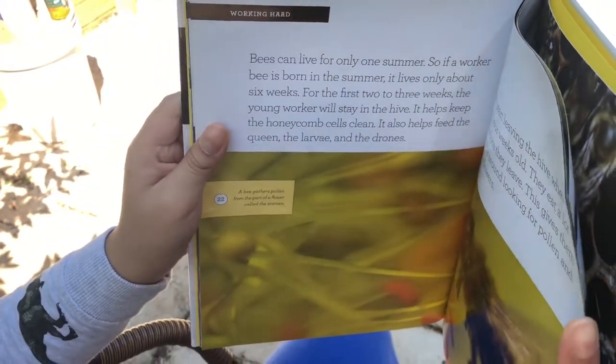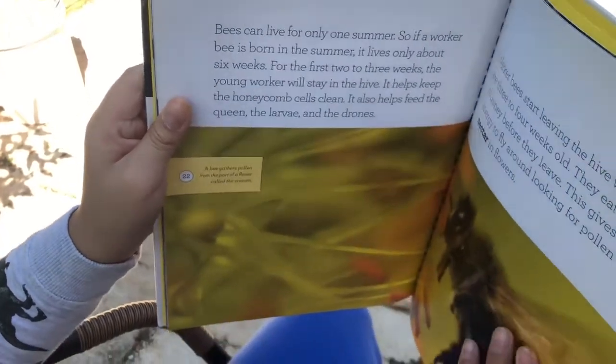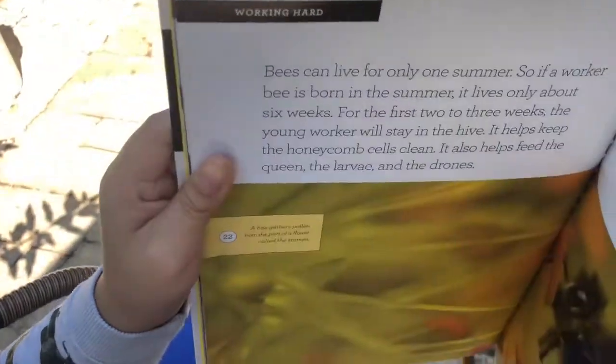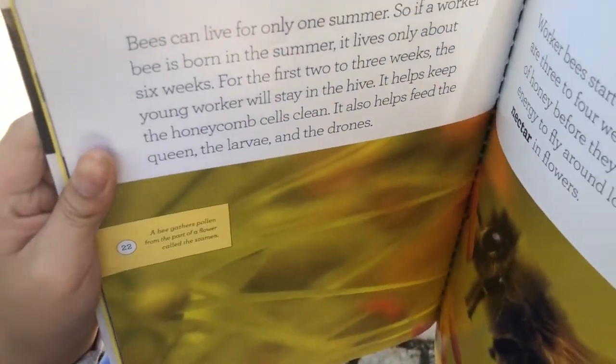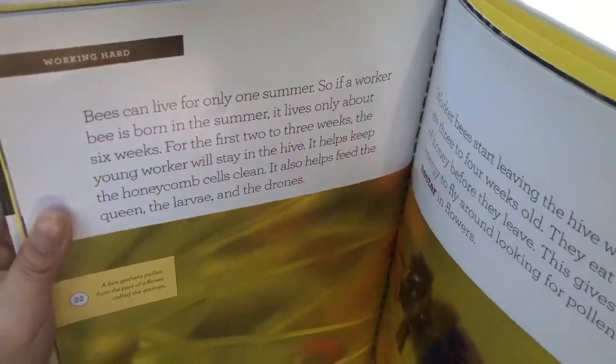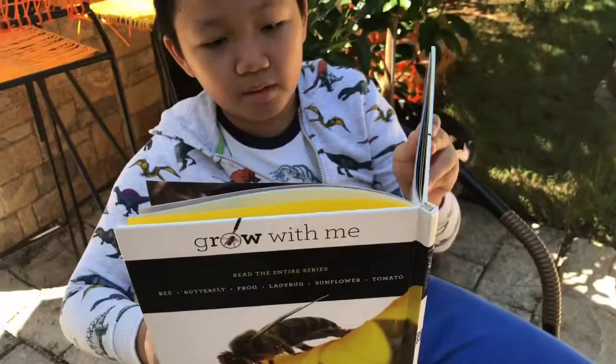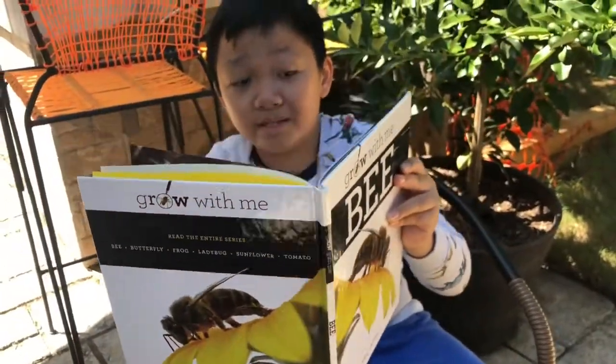For the first 3 weeks, the bee works in the hive, with the queen, the larvae, and the drones. Workers start leaving the hive when they are 3 to 4 weeks old. They eat a lot of honey before they leave. This gives them energy to fly around looking for pollen and nectar in flowers.